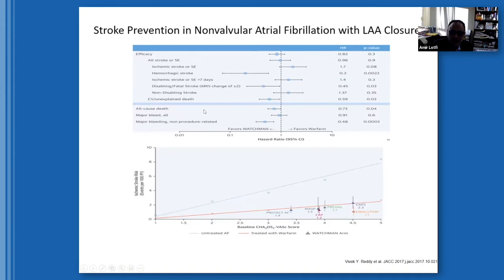This is the information, the studies that were used by the FDA to approve the Watchman device. And again, you can see bleeding and stroke were favorable. And here's all the studies done with the Watchman device. This line indicates people who are not treated at all. This line shows treated with Coumadin. And these show the Watchman device. And as you can see, on average, they're about equivalent to being on blood thinning medication.